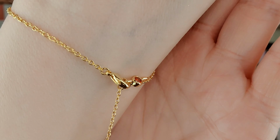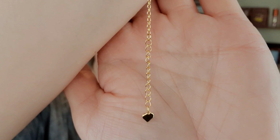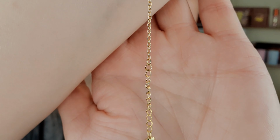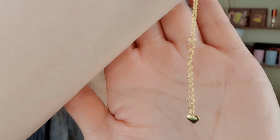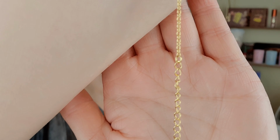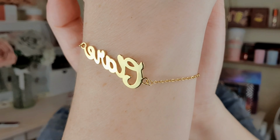And then round the back here, as I say, you've got your birthstone there, obviously the clasp, which is also adjustable. And then you've got your chain here. So as you can see, there's loops all through here, so you can have it to whatever size you want it to be. I've got quite small wrists, so I've got mine on the smallest, but yeah, I think it's really nice.